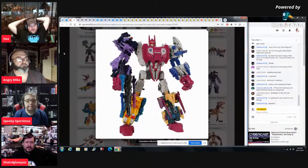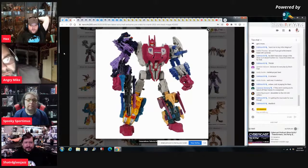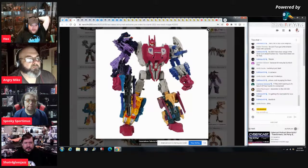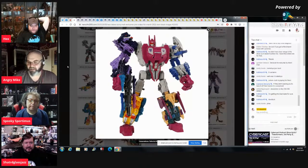Just showing off the Bombus. Did we show this last week? I can't remember. I don't think so. Anyway, I think we maybe just talked about it in our chat, and I thought we may have shown it or something. But anyways, it changes up the face. I do like the face better, and you get the better hands and feet on it, but I just don't feel like it's worth rebuying again.